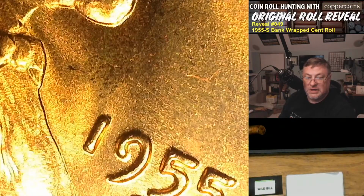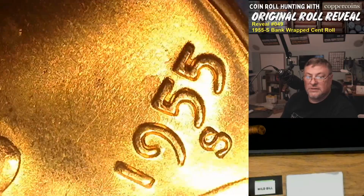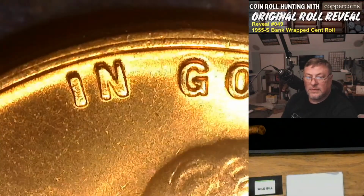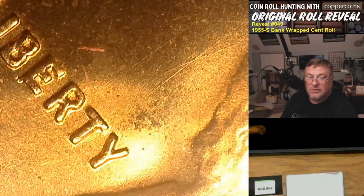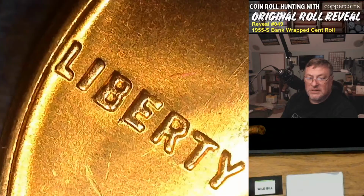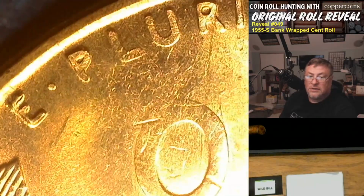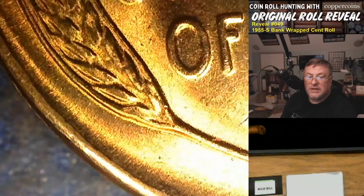This one's going to be a non-RPM, I'm pretty sure. Yeah, this is a non-RPM. We got a big die scratch coming straight up off the tee. And looking at the reverse, we have a slightly weakly struck reverse here. Slightly weakly.